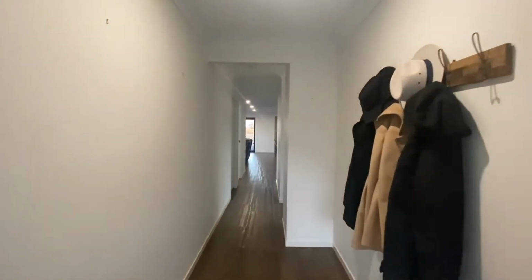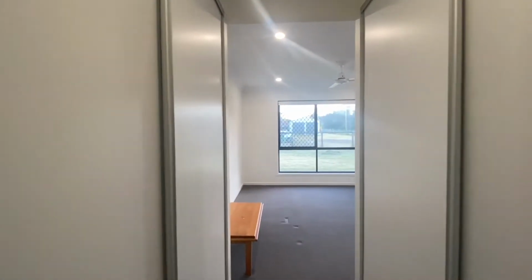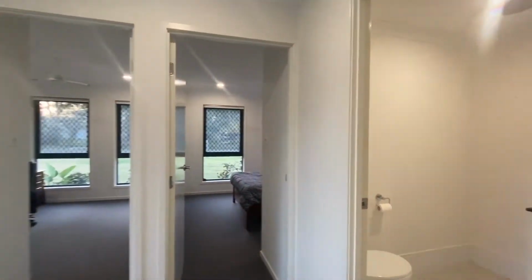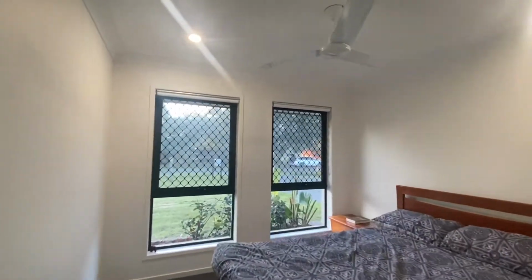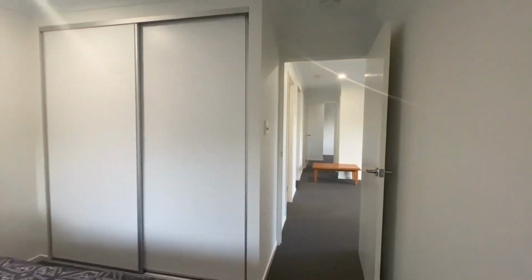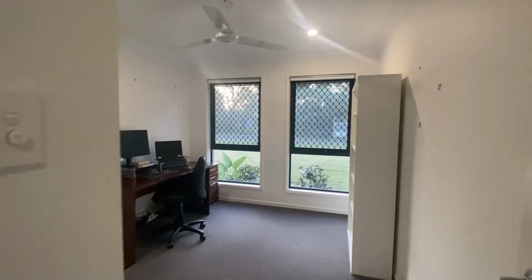So inside, pop down the hallway to the right. I'm going to take you through to the family room. This is perfect for children. We've got 2 bedrooms on this side, a powder room. They're really good sized rooms, ceiling fans throughout, security screens, built-in cupboards. It's already set up with the smoke alarm compliance for 2022, so there's a smoke alarm in every bedroom.